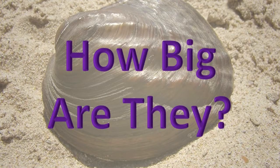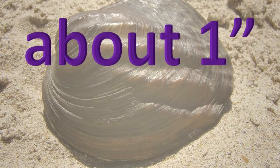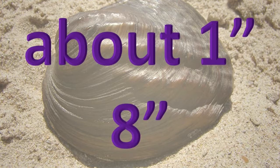How big are they? Mussel species found in Illinois range from the smallest at about 1 inch in length as an adult to the largest at about 8 inches long as an adult.